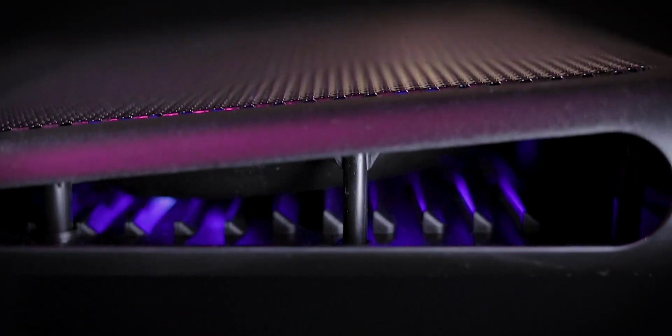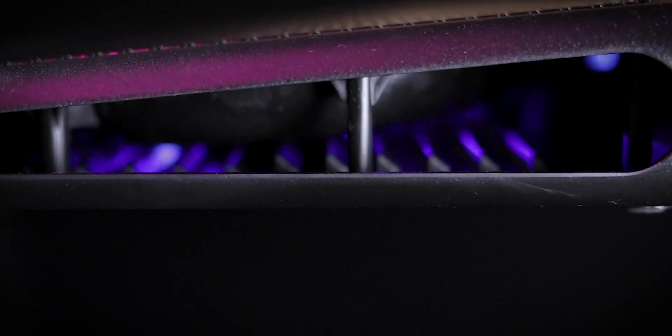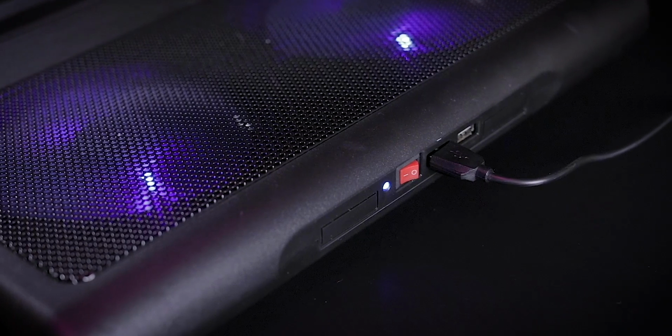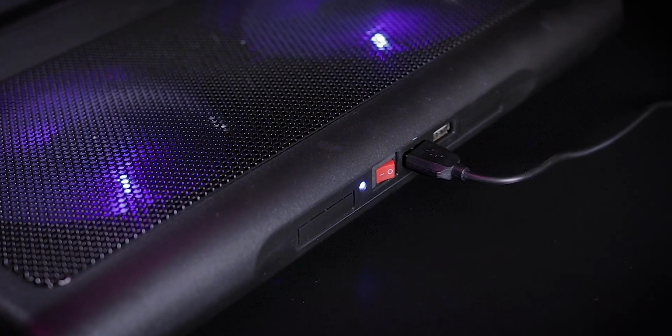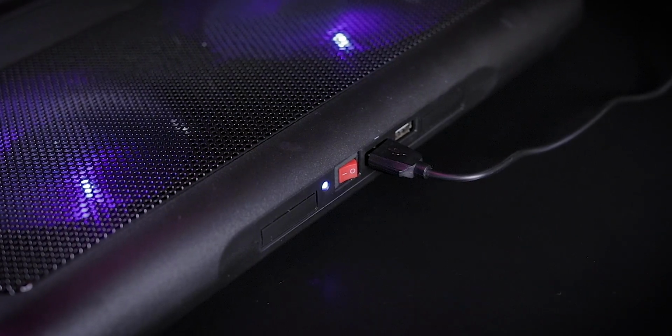So the reason I got this is to be able to increase my MacBook Pro's power, because the cooler your system runs, the better it can perform, whether you're playing some high-end games or you're doing some heavy video editing, and it's gonna be wonderful. Also, my lap is not gonna burn when I have the laptop directly sitting on my lap. This is gonna give that little bit of a cushion.